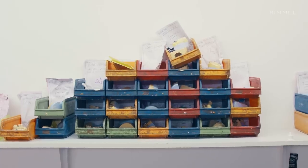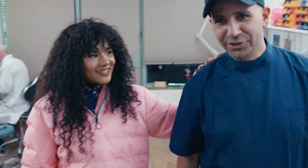I want to do something with the hair. I want to do something that is just gold. They have this super amazing gold nail color that I was obsessed with, so I wanted to use that as my inspiration. Today, I'm going to be meeting Shadi. He is the grill master of London. He's gonna hook me up with some grills and I'm so excited.